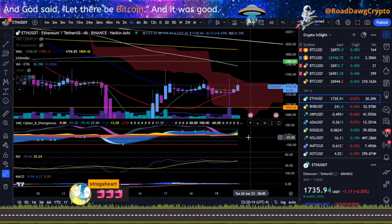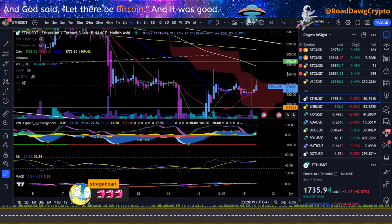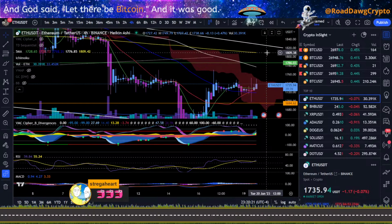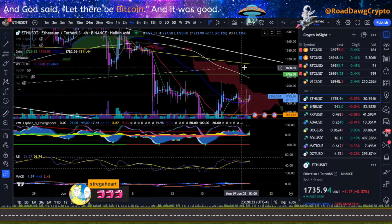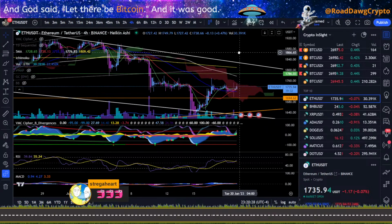Still got to see some money flow coming to the green, and looks like it's trying to do that too. And when that happens, boom time. Looks like we may be hitting up to around 1800 on Ethereum. I would say over the next day or so.